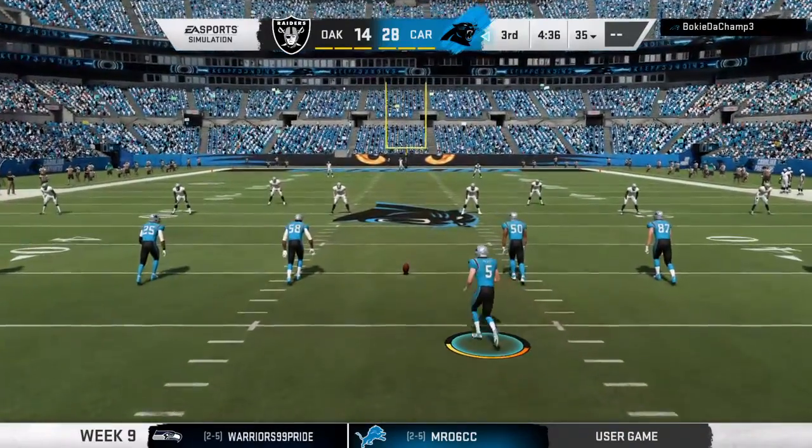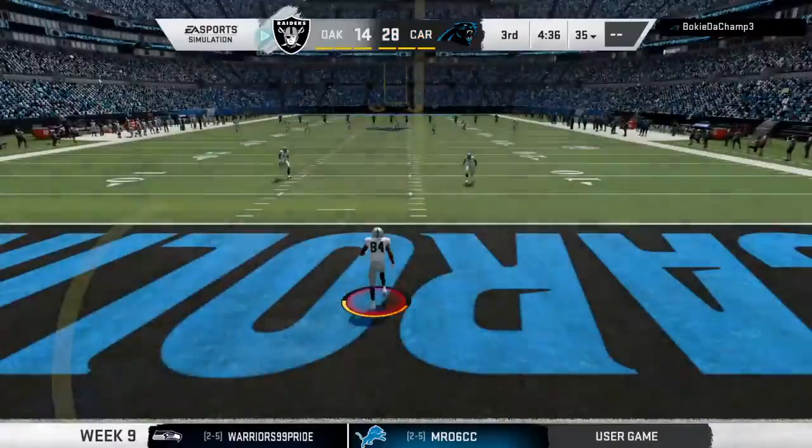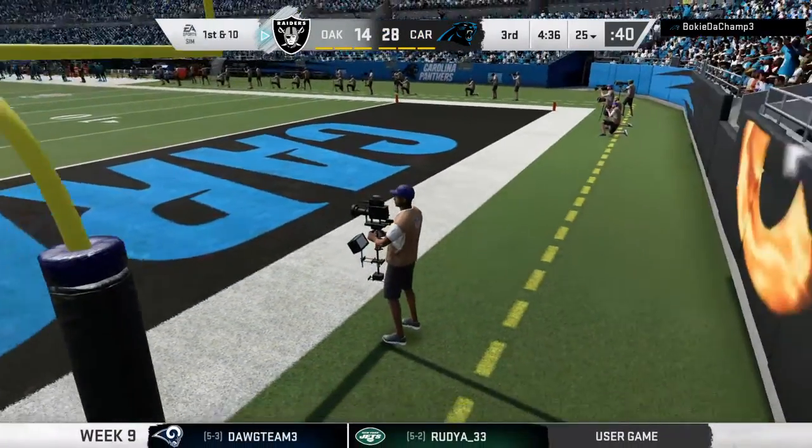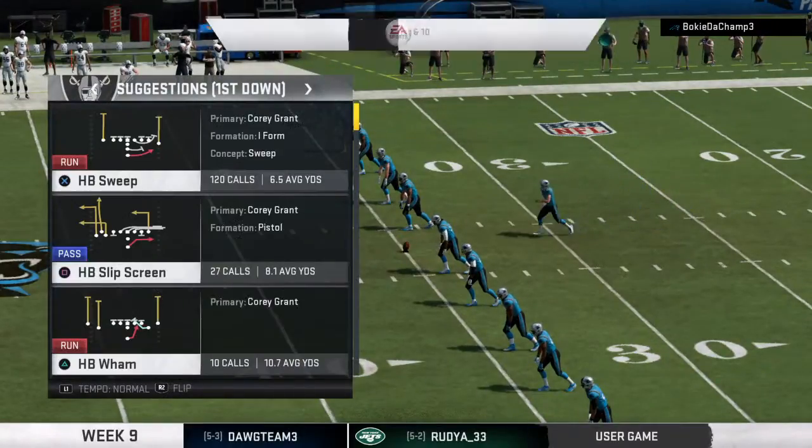The kickoff team on the field now as they will send this one away, and this will be a touchback as that sails over the end line.